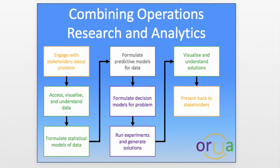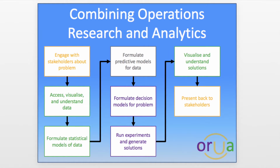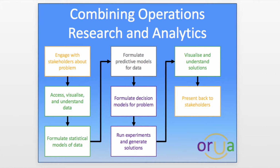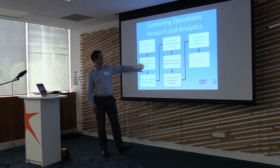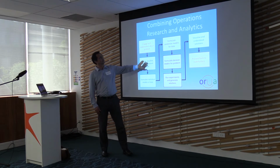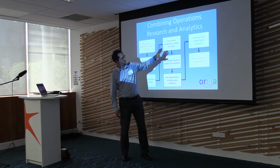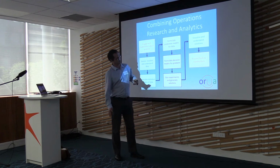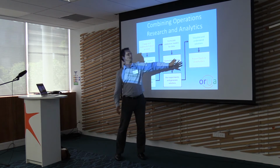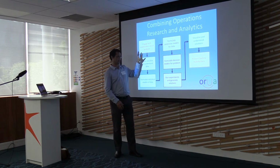So as I said, I'm an operations research person, so ORUA, which is my research group, looks to combine operations research and analytics. And I see operations research as really being the decision models and solving those decision models. And my perspective on analytics is it comes in when the data is involved, so accessing it, visualizing it, understanding it, the statistical modeling. The predictive model part I think is a little bit in the middle of the two things, or maybe its own whole area. And then once you've got solutions to the decision models, you go back and start visualizing them so they're easy to understand. And then anyone who's working with real world people has to be able to engage with stakeholders and present back to stakeholders. So this is how I think about how we segment operations research and analytics, and I think they're both key processes.